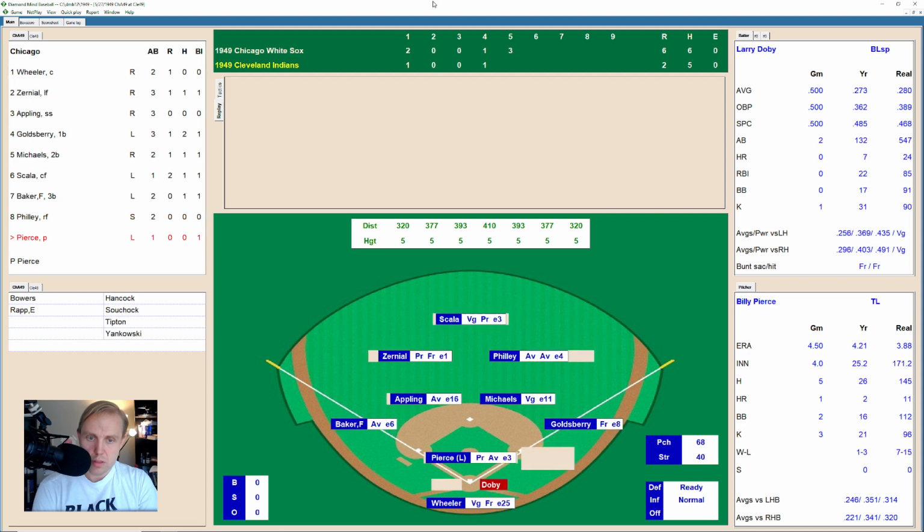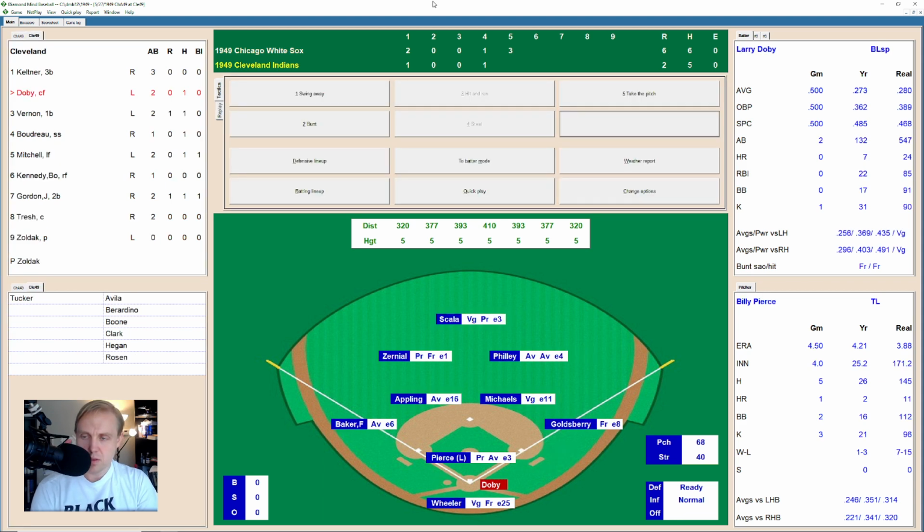Here now Dave Philley hits a ground ball over to first base. And Vernon runs to the bag with that one, and he just barely outraces Philley to it for the out. We go to the bottom of the 5th inning.